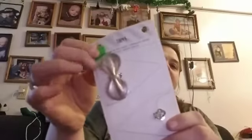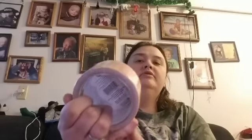All right. So I did get a couple more of these. It says shoe charm. One is gone, one is not. I could still use this for something. I don't know yet. But it's a little bow. Duct tape, which I can always use, whether I use it in my craft or anything else.